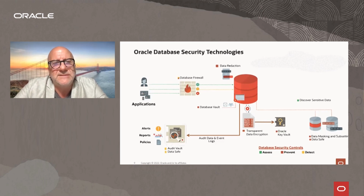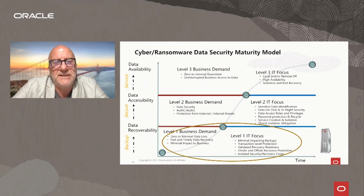So you can use things like database firewall, for example, to filter all the SQL requests going into a database and be able to detect attempts to attack through SQL on your database, and obviously detect and report and store everything in Data Safe and Audit Vault where you can run reports. And again, all of this with the purpose of identifying as quickly as possible that a breach happened and to limit the risk of those side effects of stealing data. But again, that's not all. If you look at this, this is an example of the data security maturity model.